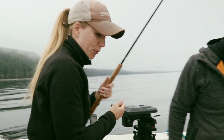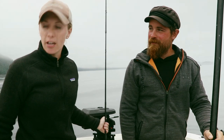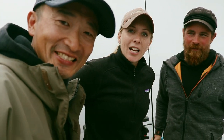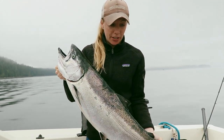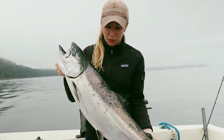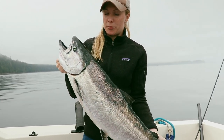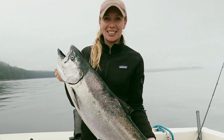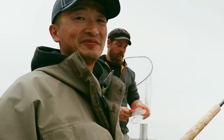Damn fine job. Woo! That's our third fish of the day. How come the gals always get the big ones? We've had a pretty outstanding morning. It's flat calm out here, it's beautiful. Another beautiful Chinook that absolutely slammed the herring. No complaints here. Now that we got our fish, we're going to head back and enjoy another beautiful brunch and come back out here in the evening.